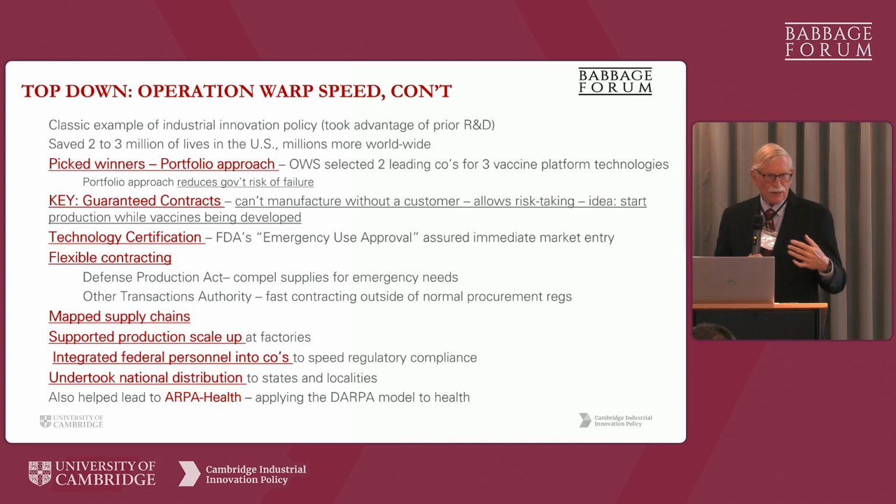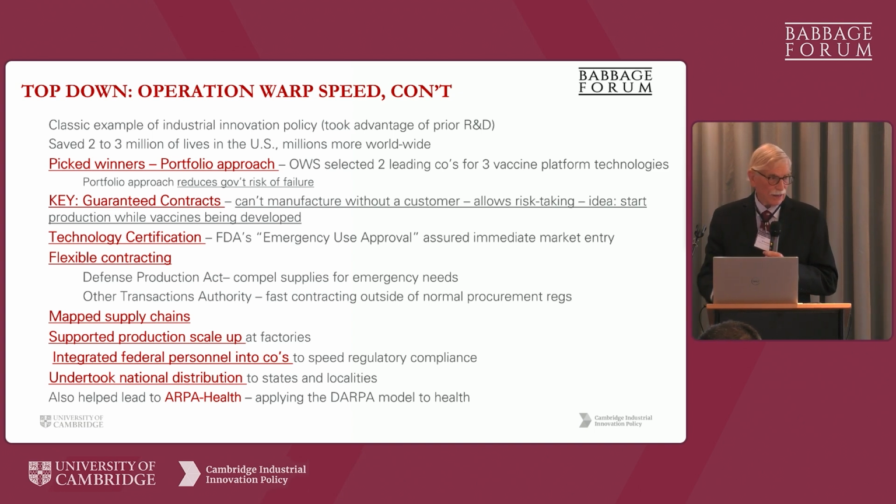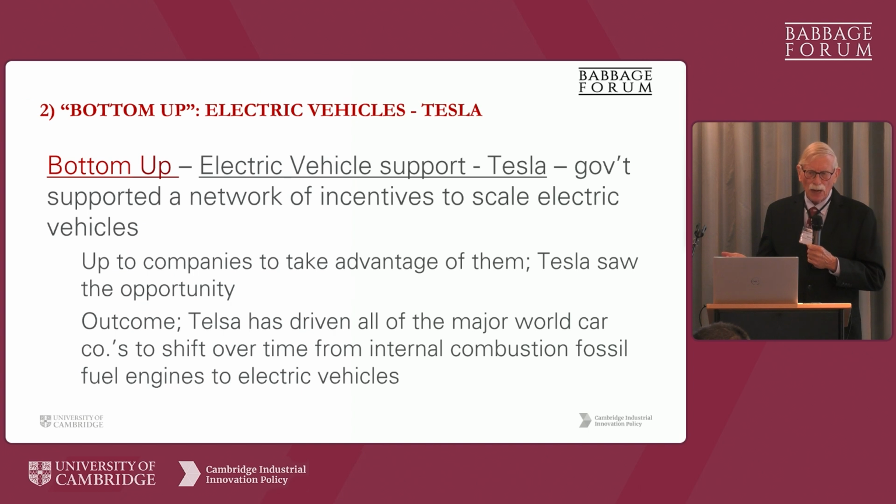Flexible contracting to speed government procurement, mapping supply chains, direct support of production scale-ups, bringing the right equipment into new factories, and a national distribution system. These are all elements of Operation Warp Speed in what we could call, again, a top-down kind of approach, a governmental-driven approach. But there's another approach, bottom-up.